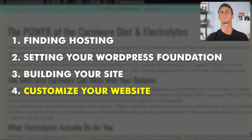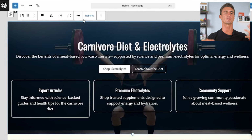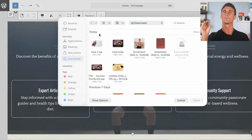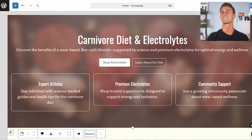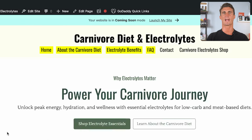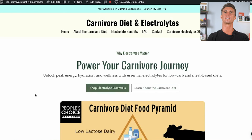Step 5 is the last step. You want to make sure you make a good first impression. You want to make sure that you customize your homepage so that when your potential visitors come to your website, they're going to get exactly what they want. Now you can have multiple other tabs for other information, but every single part of your website needs to be crafted for your specific audience.